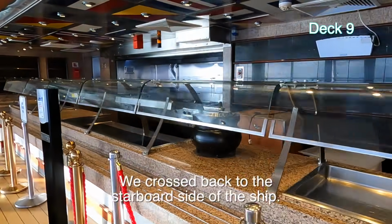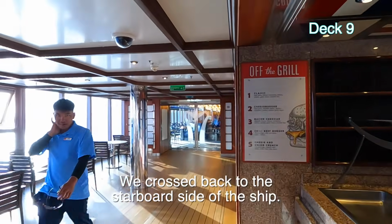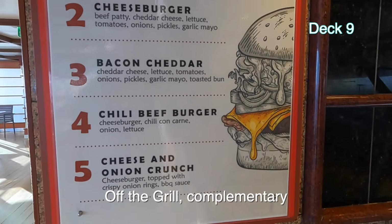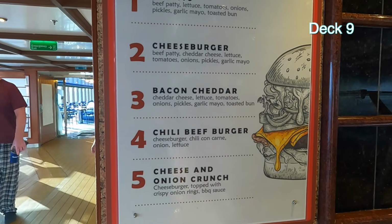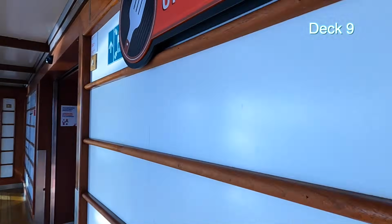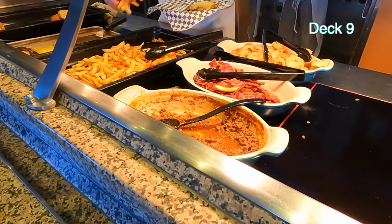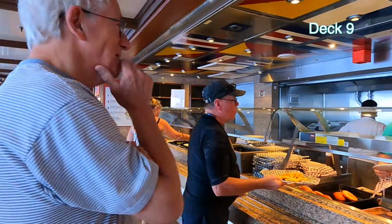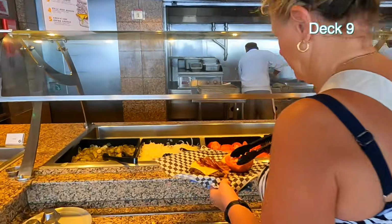So this is off the grill. The Luminosa does not have a Guy's burger. It has an off the grill burger. Hey! And there's the menu. It's included in the price of admission. And it's pretty good. It's not Guy's, but it's pretty good. It's better than it was last year. They've changed the way they make stuff. So, off the grill: onion rings, bacon, chili, fries, hamburgers, and stuff to put on them.